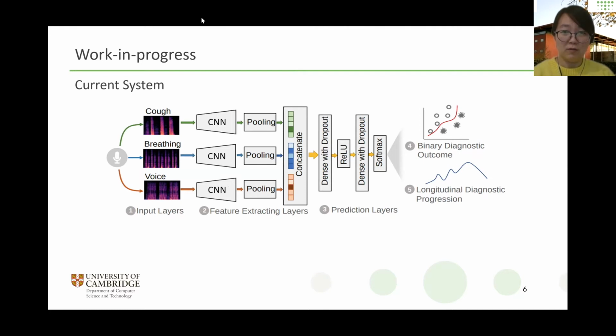This score can be interpreted into 0 and 1 for a binary diagnostic outcome for COVID detection, or this score in the range of 0 to 1 can be deemed as the probability for a longitudinal diagnostic progression.